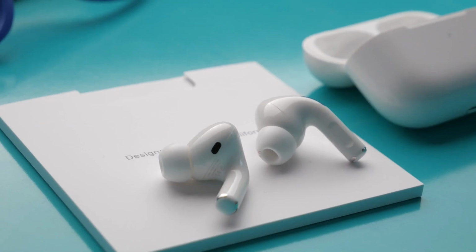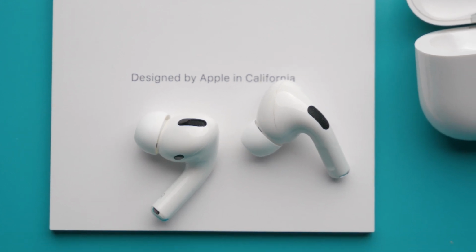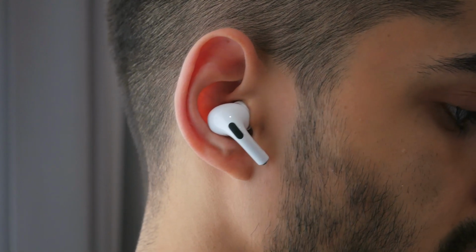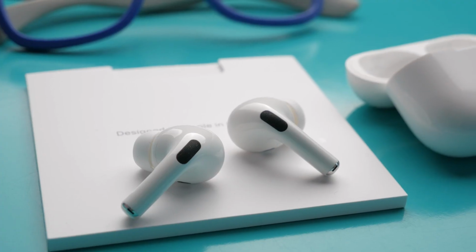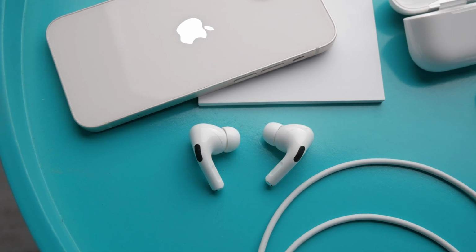How's the fit? Okay, these are definitely more comfortable and secure than regular AirPods, which never really stayed in my ears. They feel snug and not like they're gonna fly off any moment. The stem is shorter while the bud is a bit larger. Overall, they're smaller than I expected.